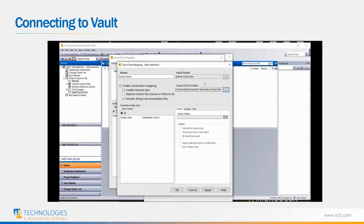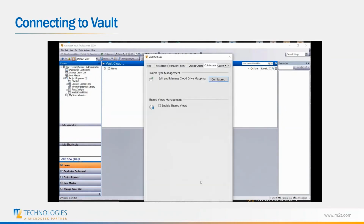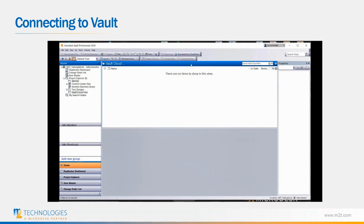Once we do that, we can set up an automatic sync. So you can have it sync between the two locations at the beginning of the workday or end of the workday, or you can always do it manually. So we're going to apply and exit out of this. And you can now see at the top the download from cloud drive button is highlighted.